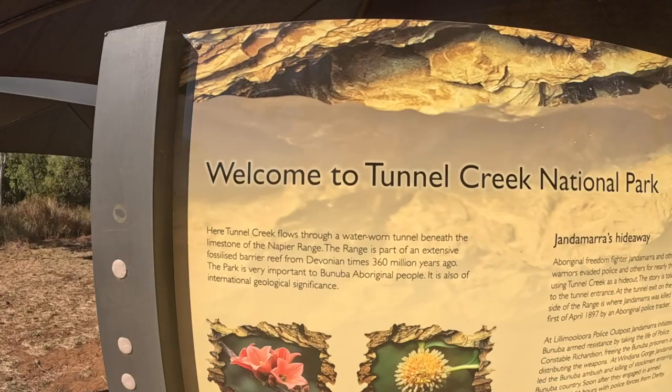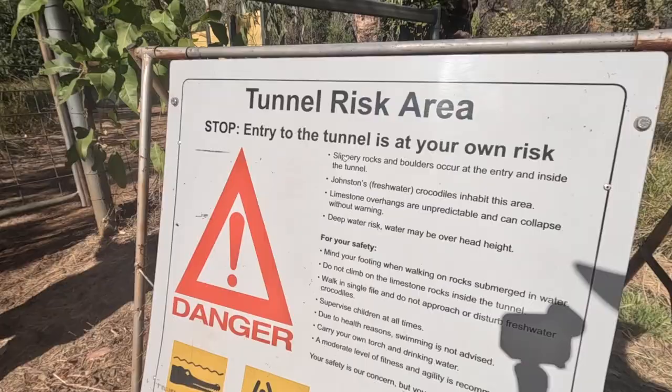Hey, we're here, we're at Tunnel Creek. We've finally arrived. It's the first activity for our day two of the Gibb River Road. We're just getting geared up. I've just put the drone up to have a look around. This terrain is just spectacular.